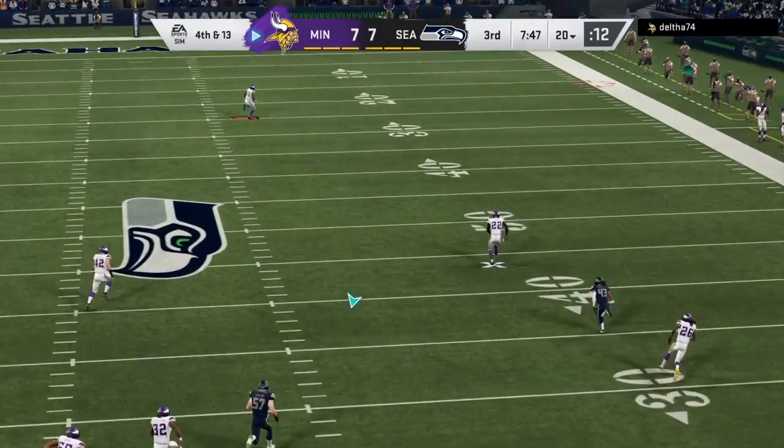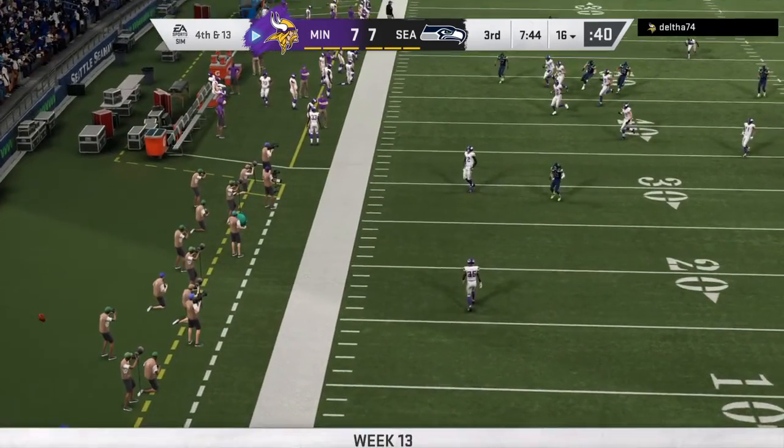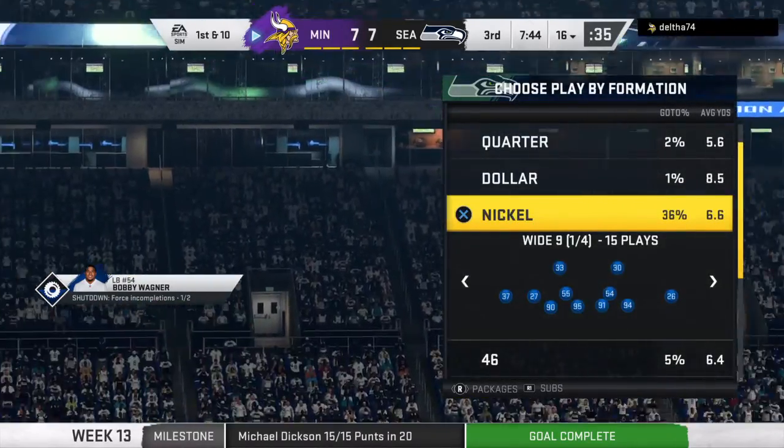And he gets this away, and look at this. This is a good one. And that'll kick and go out of bounds just outside the 15 at the 16-yard line. At their own 16-yard line.